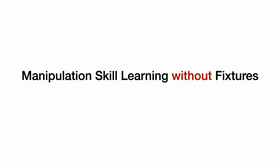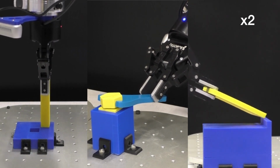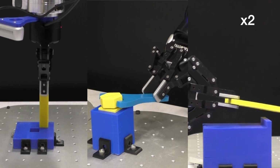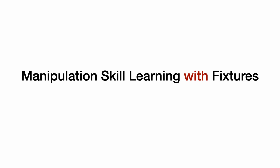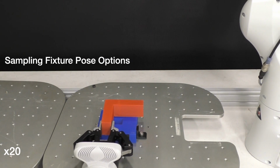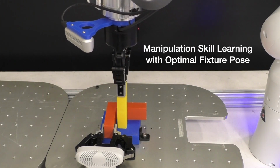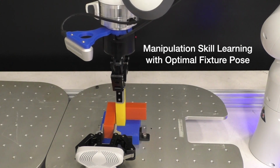We first show the learning results without the fixture in the real-world experiments. You can see the robot failed to accomplish all the 3 tasks, indicating these tasks are really challenging. Next, we show the learning results with the help of the fixture in our learning framework. Our robot first samples fixture pose options and finds the optimal fixture pose position. Then, the right robot starts to insert the peg into the hole.